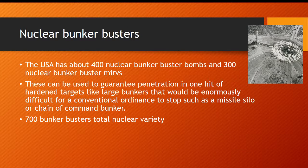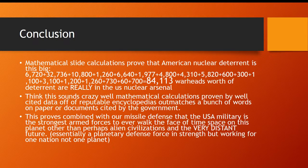Nuclear bunker busters. The USA has 400 nuclear bunker buster bombs, 300 nuclear bunker buster MIRVs. These can be used to guarantee penetration in one hit of hardened targets like large bunkers that would normally be difficult for a conventional ordnance to stop, such as a missile or chain of command bunker. 700 bunker busters is this total nuclear variety.